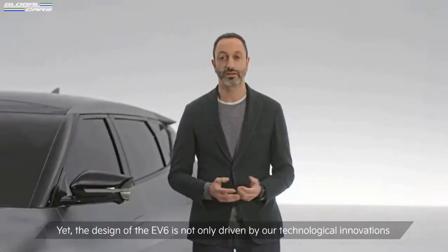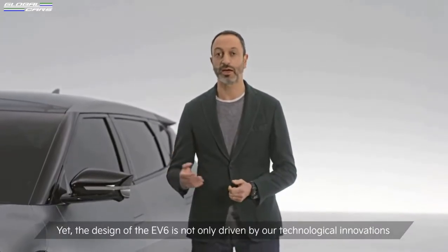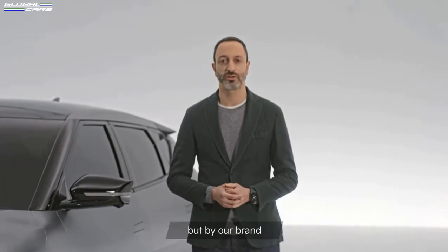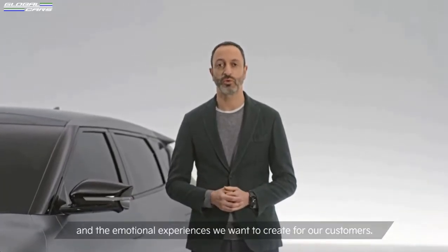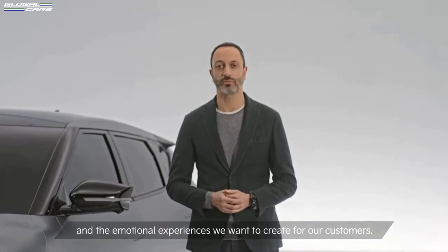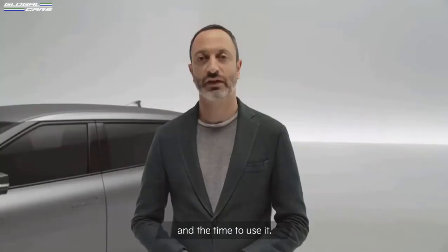Yet, the design of the EV6 is not only driven by our technological innovations, but by our brand and the emotional experiences we want to create for our customers. Most importantly, the need for space and the time to use it.